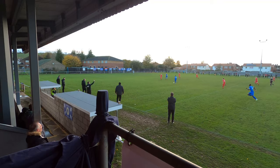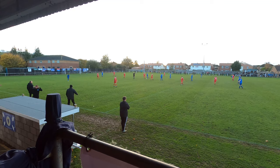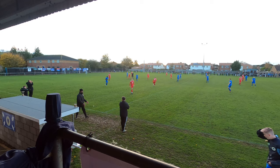Then he's got pace. Number 9 is wanting the through ball, but Wilson never gives it up, and it's gone back to Bridgnorth. I think the best bet was maybe to play the through ball, and the number 9 is definitely angry with that. It's going to be a free kick anyway.